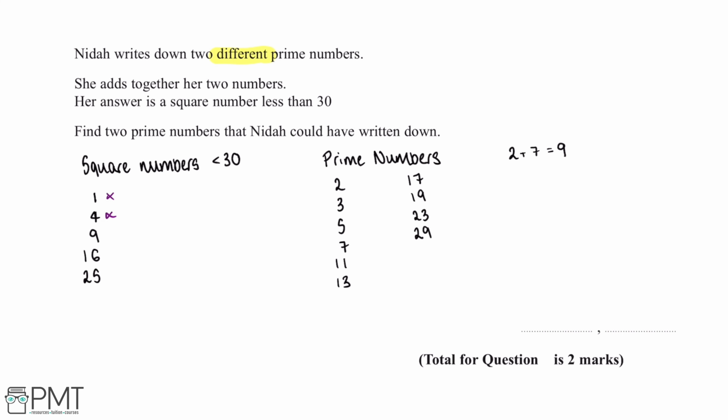So again, if we take a look at our list of prime numbers, 3 add 13 gives us 16, and also 5 add 11 gives us 16. And finally 25, 2 add 23 gives us 25. And these are our four possible sets of prime numbers which we could add together to give us a square number. And any sets of these prime numbers would get us the mark for the answer.